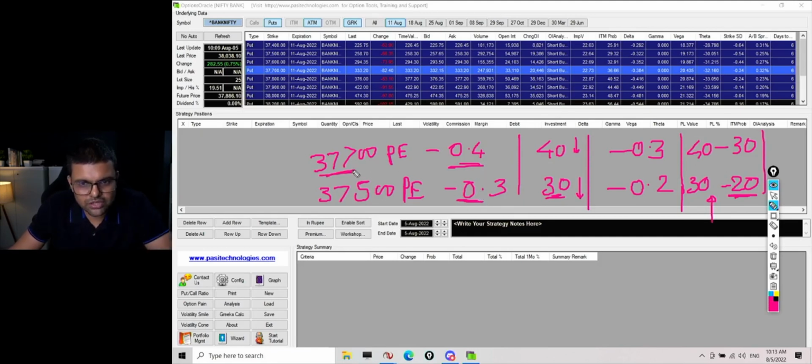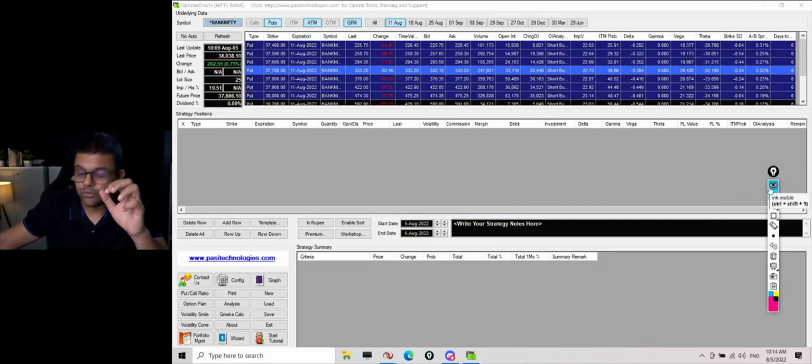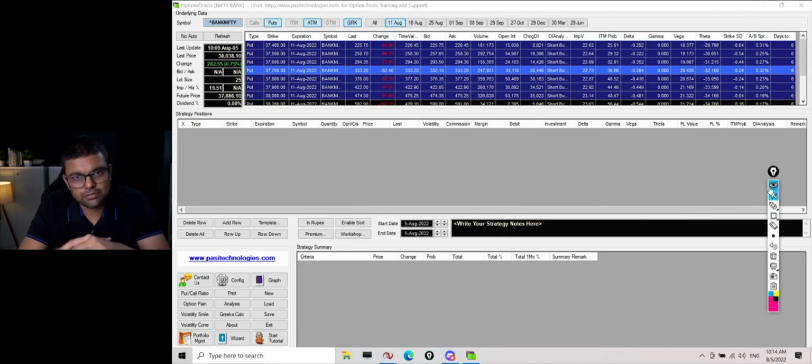If you go closer to the current market price, obviously your profits will be higher and your risk will be higher too. If you go away from the markets, your profit will be a little lower, but the risk will be lower too. So there is always a trade-off between the opportunity that you're trying to exploit and the associated risk with that opportunity. All right, so this is how you should decide on what strikes to sell.